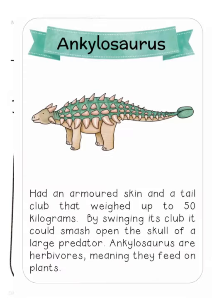The next dinosaur I have here is the Ankylosaurus. Okay, as you can tell by the picture, it has an armored skin and a tail club that weighs up to 50 kilograms. So as you can see, it has a lot of horns or a lot of spikes on its back. That's what they call armored skin. And the club tail is at the back here, kindergarten. You can see that its tail is shaped differently from different dinosaurs. And this guy weighs up to 50 kilograms.